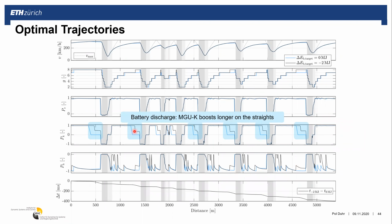What we also see is that we have a very different behavior in terms of the MGU-K, so the other electric motor, and the MGU-K in the battery discharge case can boost much longer on the straight. So you can see that the cut occurs much later in the black case. We stay at high power for longer. And there's an associated lap time gain on each straight with this. And overall, this accumulates to quite a large difference together with other effects.